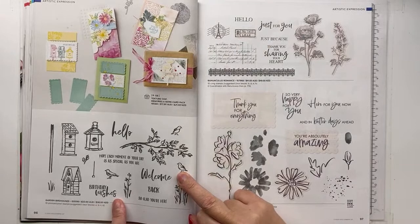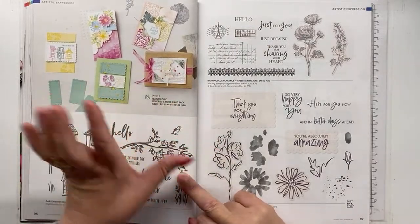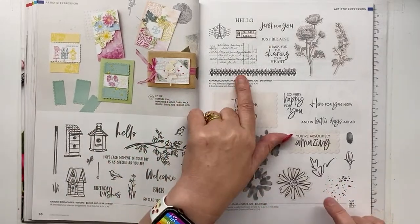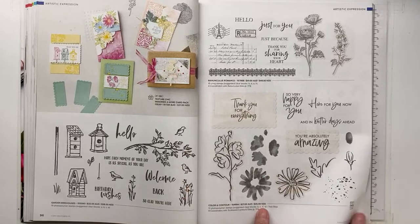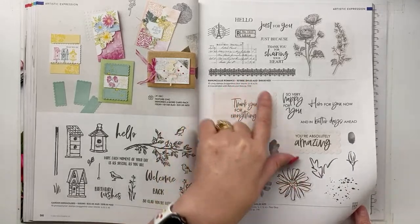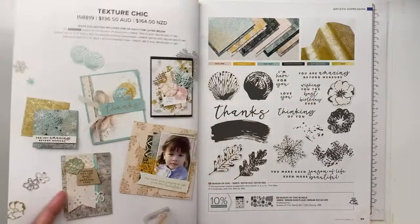Garden Birdhouse is back. More of the Memories and More card pack. So much fun. The Ranunculus Romance is back. Colour and Contour. So glad, because I love the scallop contours dies. Yes, just a couple of minutes.